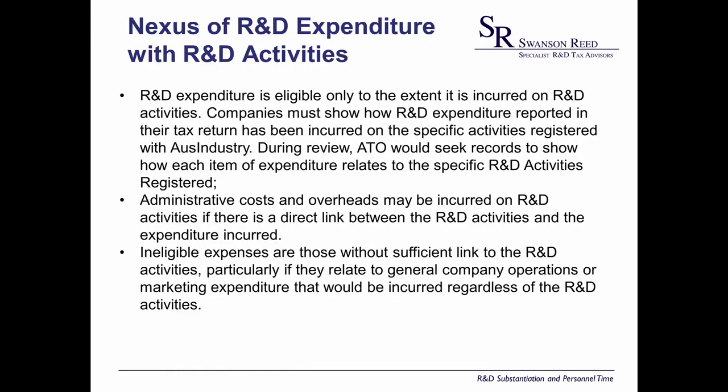R&D expenditure is only eligible to the extent that it is incurred on R&D activities. A company must show how R&D expenditure reported in their tax return has been incurred on the specific R&D activities registered with AusIndustry. During a review, the ATO would be likely to seek records to show how each item of R&D expenditure relates to the specific R&D activities within their application.